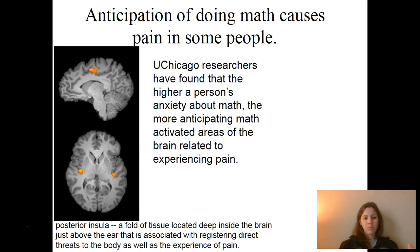So here's another example of an fMRI image on the left. This was a research study that they did having people anticipate doing math. They found it lit up the same parts of the brain associated with experiencing physical pain. So they had some people that really got anxious about math, and they were able to show that it is in the same parts of your brain as when you experience physical pain. So I just thought that was kind of an interesting study that they're doing.